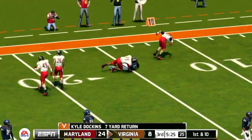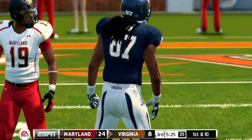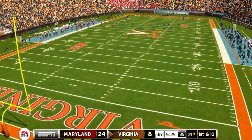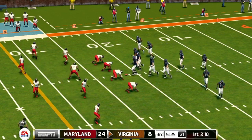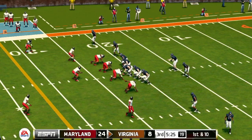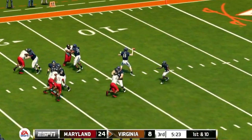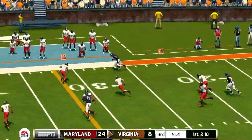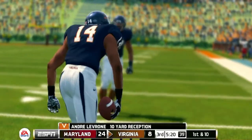He's tackled at the 21. Returns the punt. There's got to be some sense of urgency to this offense right now. They don't have the luxury of wasting drives if they want to get back in the game. Quick out to his receiver. Tackle at the 32-yard line.